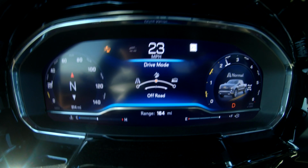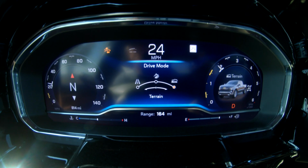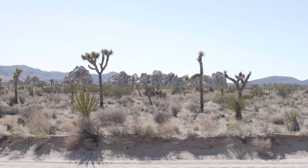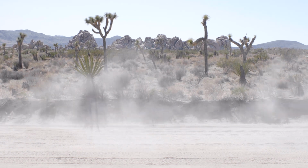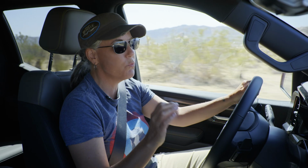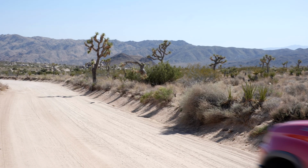When I flip this thing into terrain mode, that allows for one pedal driving. Now it's really for small rock crawling, so you're not going to be going very fast, but instead of having to left foot brake, all I need to do is just lift up on the throttle and it brings me to a complete stop. Can't go too fast, but as long as I'm going slow, it's really great to have that precise control.